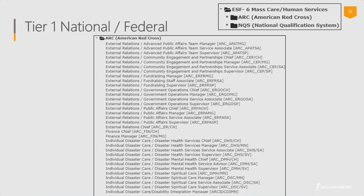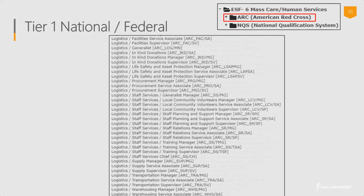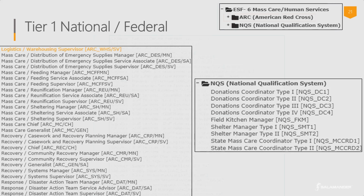ESF6, 2 primary bodies there currently are the American Red Cross and, again, the National Qualification System. American Red Cross is kind of the leader in this arena, so they have numerous qualifications in there that come from the Red Cross world for your personnel. And then we see there are, from the NQS side, just a small handful of those in there as well.